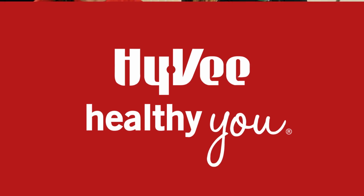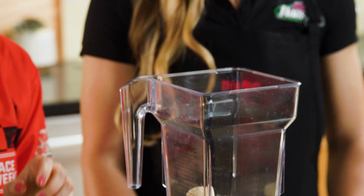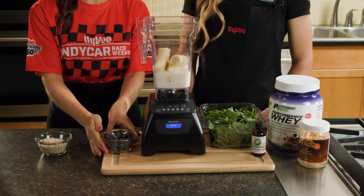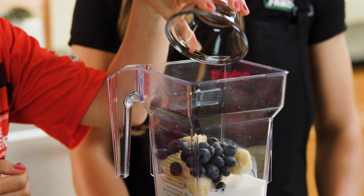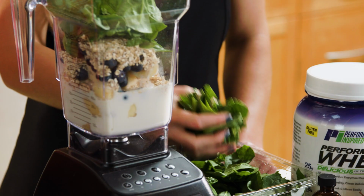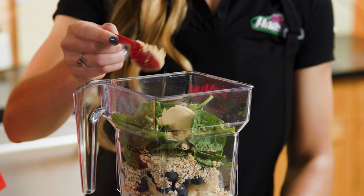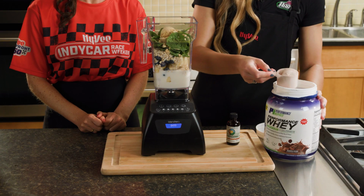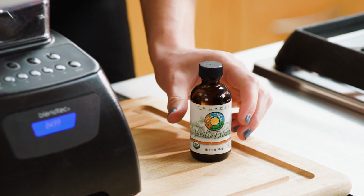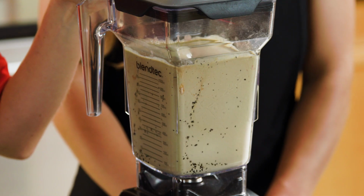To begin, grab a blender and add in 3 frozen bananas, 1 cup of Hy-Vee unsweetened almond milk, a half cup of blueberries, a half cup of Hy-Vee quick oats, 1 to 2 large handfuls of baby spinach, 3 tablespoons of powdered peanut butter, 3 tablespoons of chocolate performance-inspired whey protein powder, and a half teaspoon of vanilla extract. Blend the mixture until smooth.